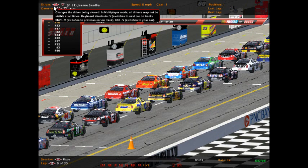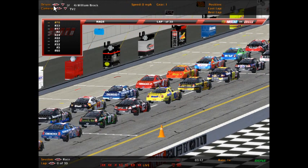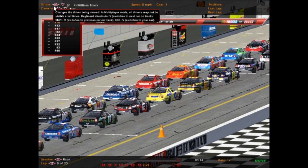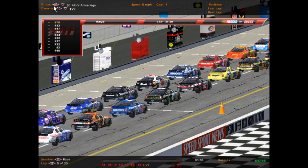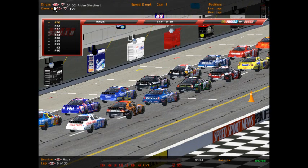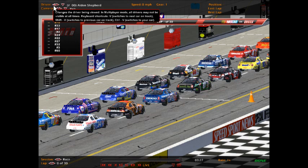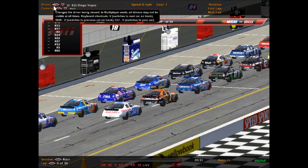Next row down has Gene Samber, who pulled off that tremendous win at Talladega. She'll be alongside car 99, Benny Watson, who won at Rockingham. Next row down has William Brock, the Coca-Cola 600 winner in number 4, and 62 Sky Commons alongside. Next row down has car 15, Eli Brighton, car number 10, Simon Bloomfield. Next row down has Vince Albrego in 44, and number 12, Mitchell Collins. Next row down has car 00, Aiden Shepard, and number 57, Henry Sanford.